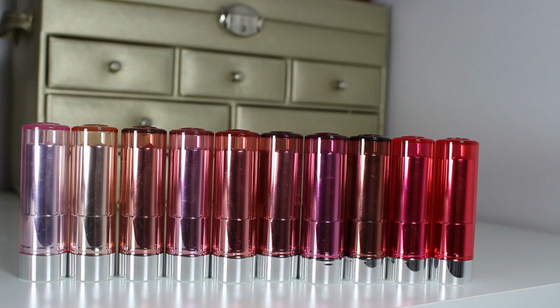Up first, we're going to be talking about their Sheer and Shine lipsticks. If there's anything you want more information about, like a lip swatch video or a foundation review, let me know down below, because I have so much stuff I'm just going to be going through quickly. These are available in 9 different shades. They retail for about $3.50.